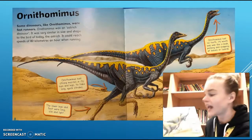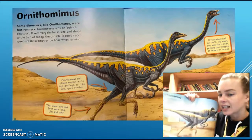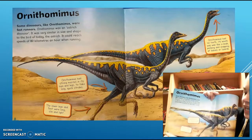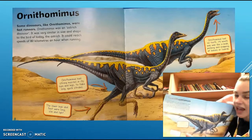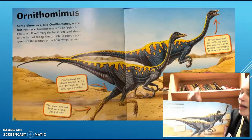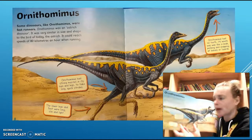Right, reception, we're going to have a look at the page about the Ornithomimus. And I'm just going to check. I am at page 18. I can see a little 18 in the bottom corner. And we did talk about on Monday how non-fiction books have headings. And we can see the heading just here, Ornithomimus. So I'm just going to read this page to see what we can find out about them.